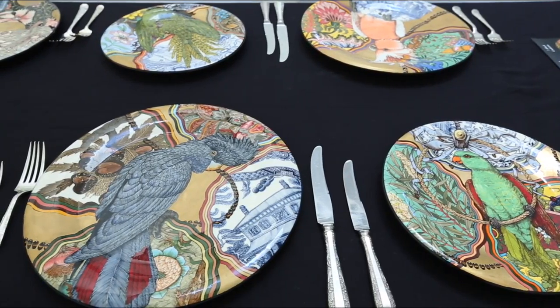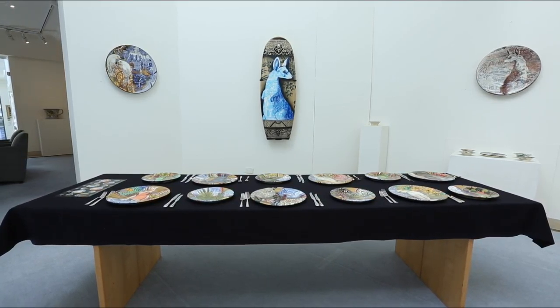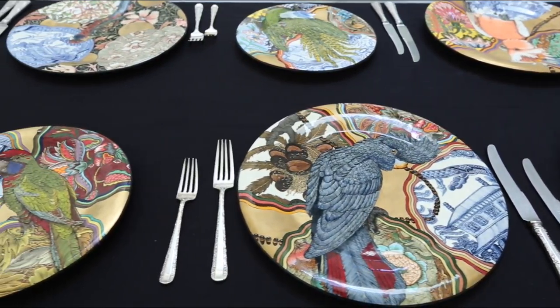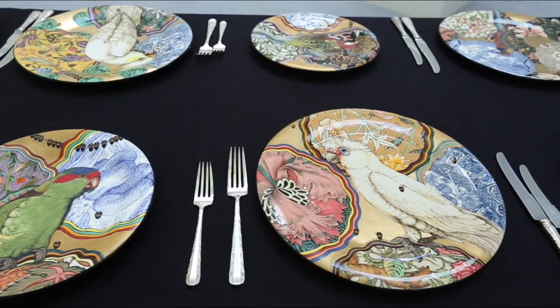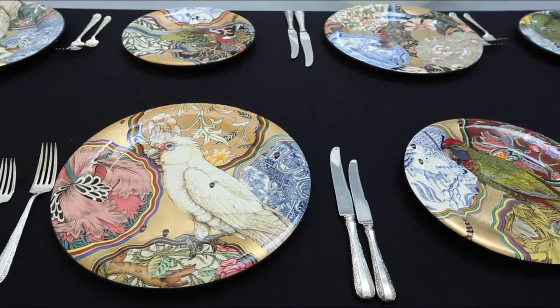I've had one or two plates, but this actually covers the table. It's a setting for, you know, four, five, six people. And so that, for me, is a very special type of experience for the audience, because you normally would never see that. Here you're looking at a setting where each one is a portrait of a particular Australian cockatoo or parrot. So there are all these little slight quirky things happening in those works.